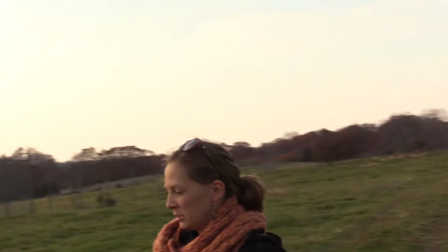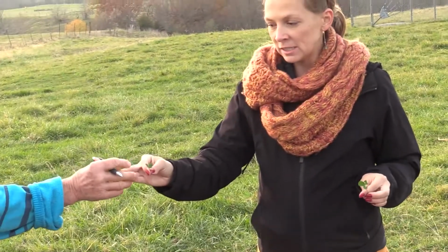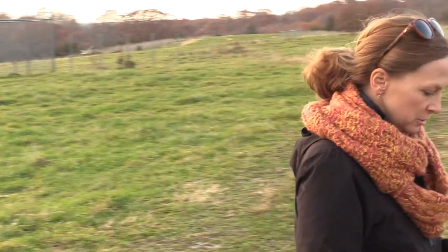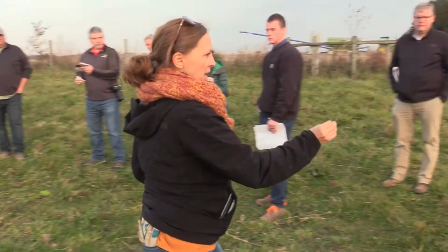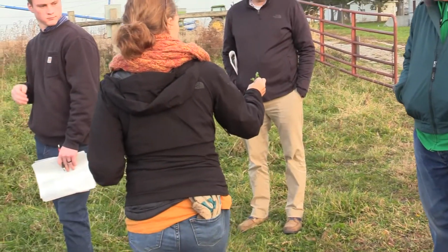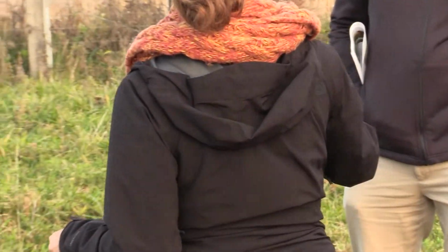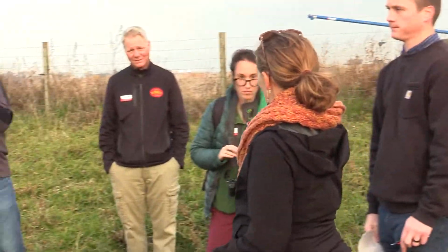So this is white clover, in case you'd like to look at it. It's going to be hairless, right? Trifoliate leaves. Occasionally it'll have kind of a watermark on the leaves. But if this were red clover, it would have pubescence of hair along the stem.